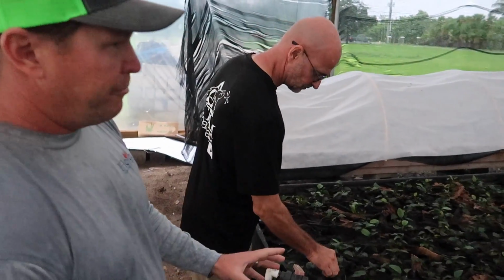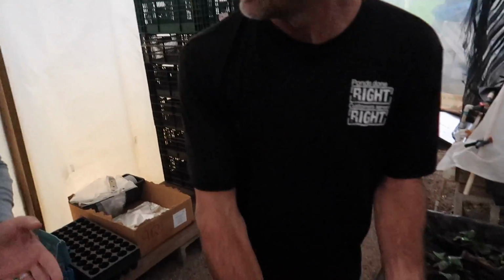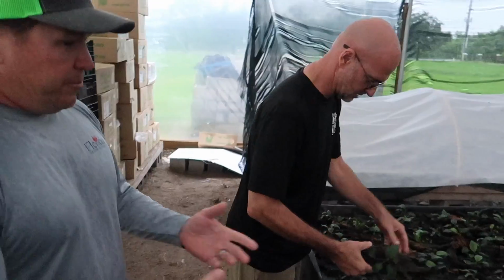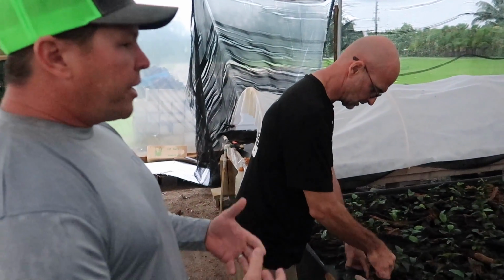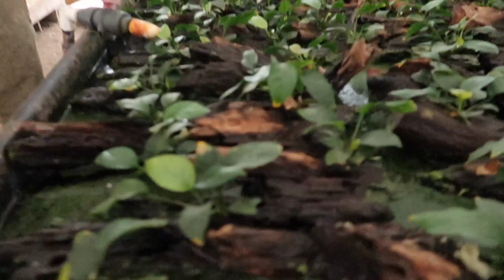So these are all different varieties of Anubias that we grow on driftwood. Malaysian driftwood, it's super heavy. It sinks. Yeah, it's really dense, so it sinks really easy. It's been soaking in water, so you don't have quite as many tannins as if you were to get a fresh piece in there. But it's an instant aquascape piece.